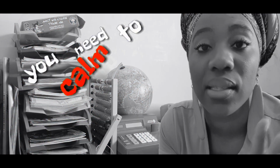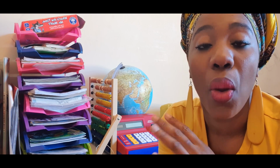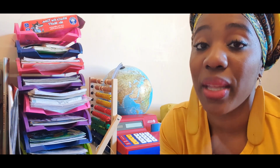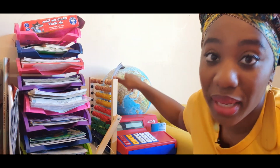Secondly, about 70% of my resources, workbooks and so on and so forth, I actually purchase from Lidl, Aldi and Poundland. And it's really important for me to say that because all 3 of those shops are actually open during the lockdown. For example, this globe that lights up, I got it from Lidl.